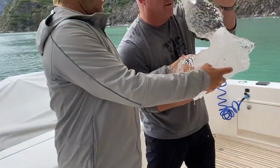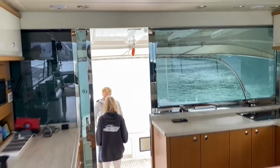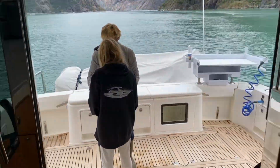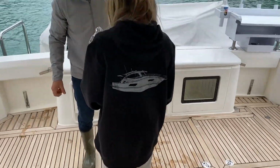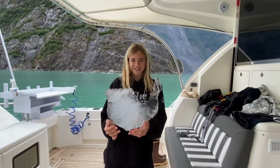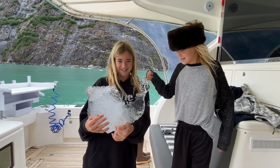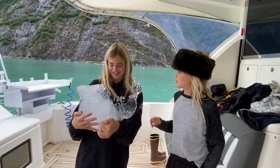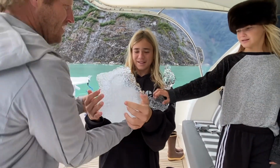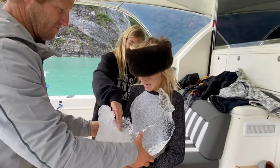Look, it's a dragon. It's a snake. We could never get ice on Hang Time, and look what we got. So I can turn it off for a bump. How heavy is it? Super heavy? Want to lift it? It's really cool.